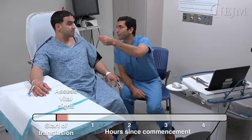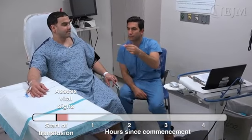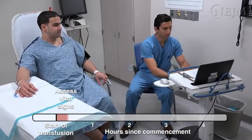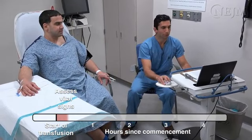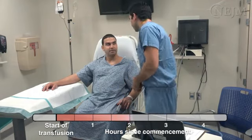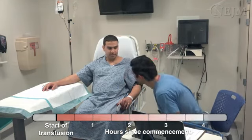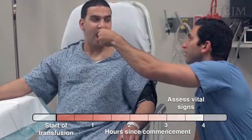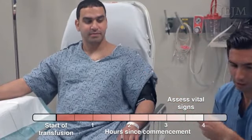Assess vital signs 15 minutes after the start of the transfusion and at any time during the transfusion that assessment seems warranted, according to the patient's condition. Continue to monitor the patient approximately every 30 minutes during the remainder of the infusion. When the transfusion is complete, assess the patient's vital signs and compare them with the baseline measurements.